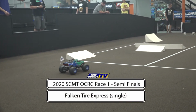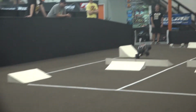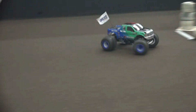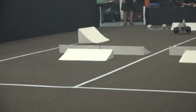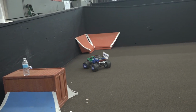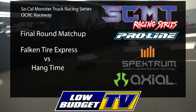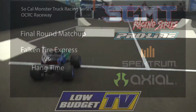As we move ahead, now Michael Iacono gets his two runs. First run's going to be the Falcon Tire Express. Look at that aggressive line off that jump. Already lining himself up for the turn even before he lands. Just have to be careful not to clip that freestyle ramp that is on the inside. And it looks like he's going to just opt for that one run and is going to go with the Falcon Tire Express. And Adamo is going to be going with Hang Time.